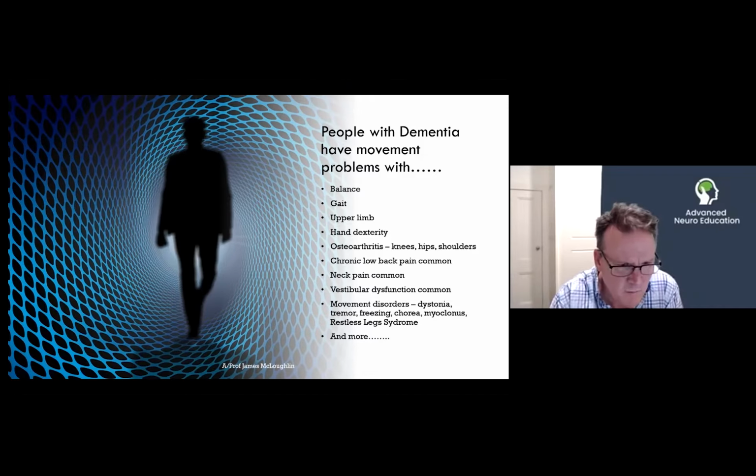Neck pain is really common. And these change the way you move a lot. Vestibular dysfunction is extremely common. We know that probably 30 to 40% of people have dizziness. And we know that a large proportion of those people with dizziness, it's treatable. So there's a huge difference to change there.